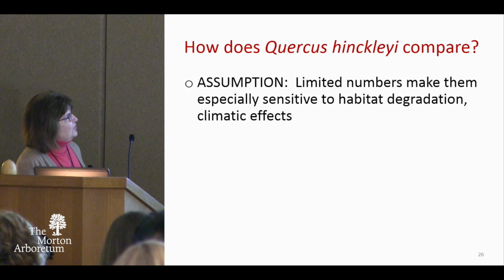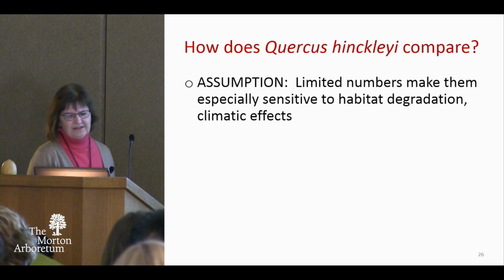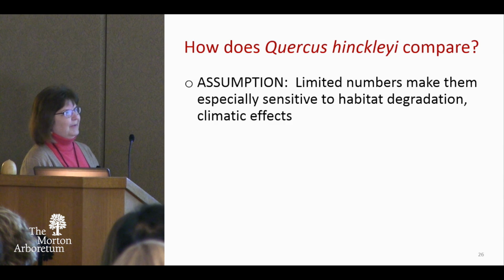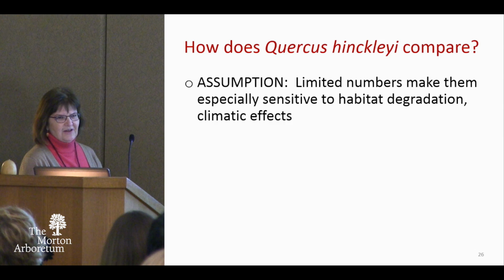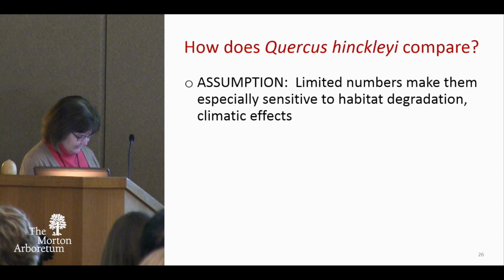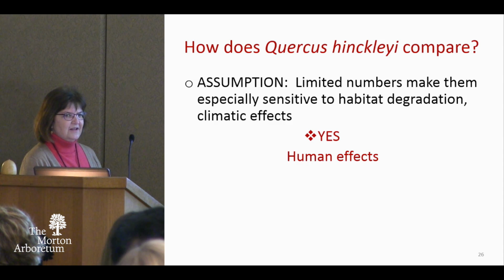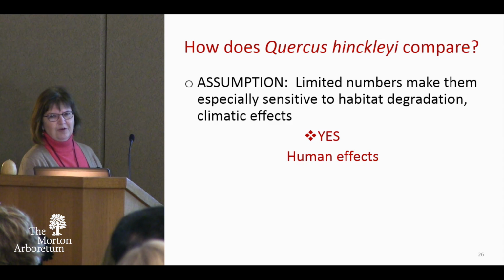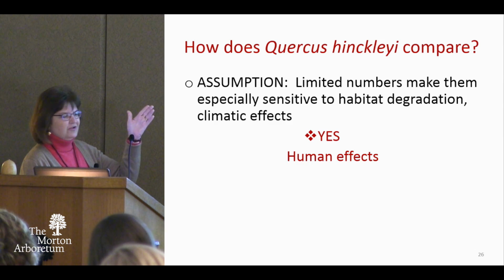And then finally, the assumption that limited numbers make them especially sensitive to habitat degradation and climatic effects. Everything else, the hinckleyi that we studied contradicted the assumptions, but not this one. This is definitely yes. It's threatened. There are human effects that are threatening it. They're talking about a natural gas pipeline going through some of its territory, very close to those Shafter sites.